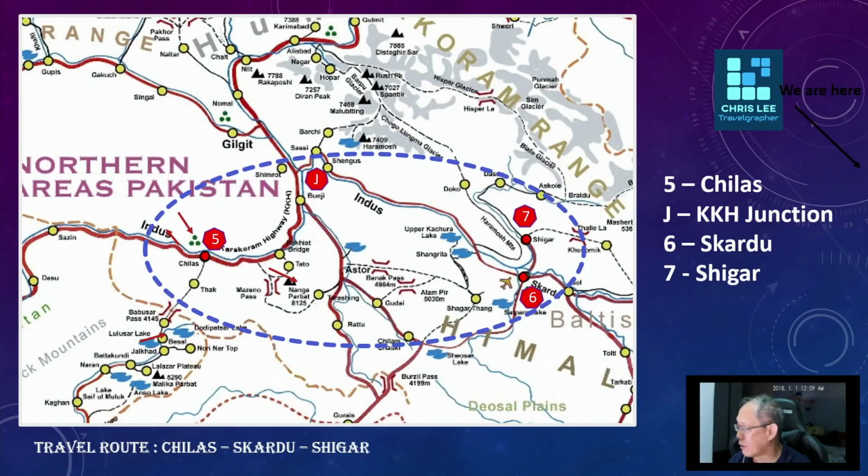You can look at this map showing the location of Chilas, where I stopped my travel logs in the last episode, and we are continuing from point 5, which is Chilas, all the way along the Karakoram Highway, and then to a point we call J. It's actually a junction where we tee off, leave the Karakoram Highway and travel eastwards. Along this eastward travel, we'll be traveling along the Indus River, all the way to point 6, a place called Skardu, and then we'll continue further north of Skardu to a place called Shigar. It is important to note that these regions are in a high mountain range, and therefore you are expected to see a lot of snow-capped peaks along the journey.